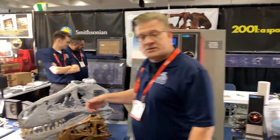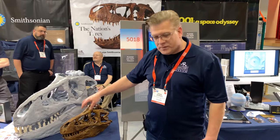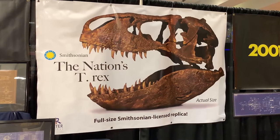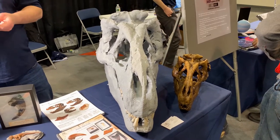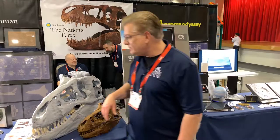Here we have, with our Smithsonian license, we are doing a number of fossils. So these are direct scans off the nation's T-Rex skull. You see in the background, there's the full-size sucker. He's 58 inches long. And we have quarter scale and half scale replicas. Those are available in March of 2019. So these are in production right now.